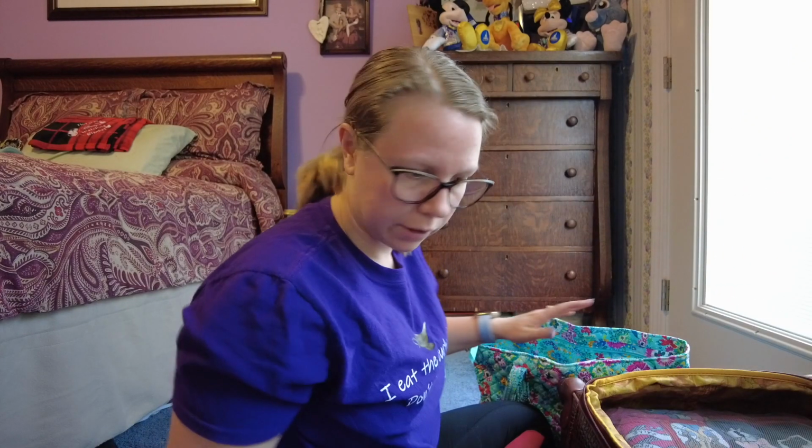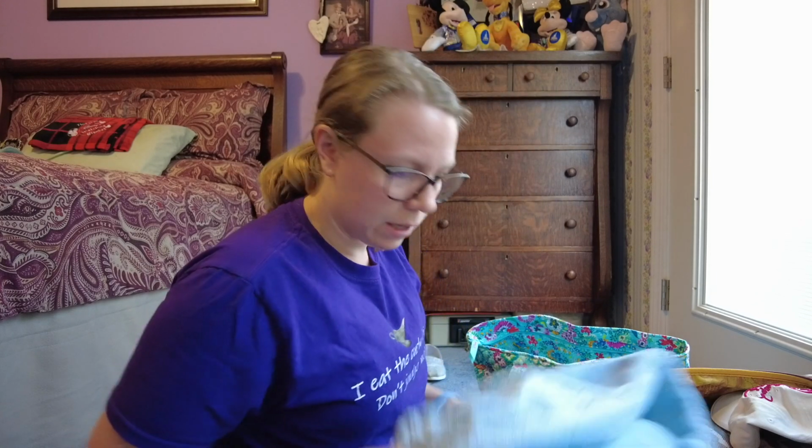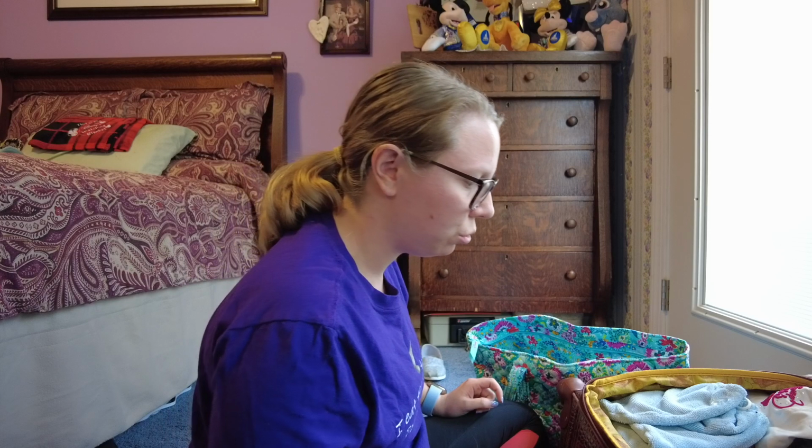That's in there. Hat, Polaroid camera. I will say I am very picky about my hair, so I like to take a hair wrap with me just in case, so that's getting thrown in there. I do have my airplane shoes and my airplane clothes that I'm starting to put together as well. So yeah, that's what I have so far.